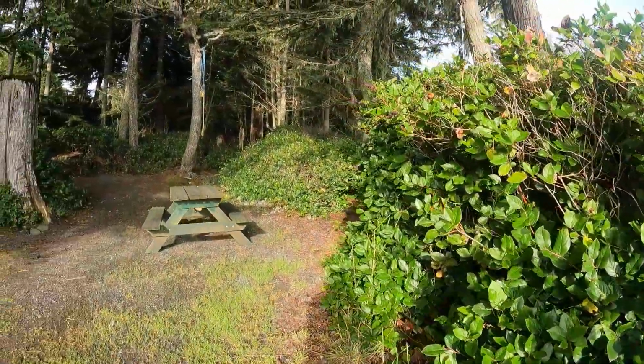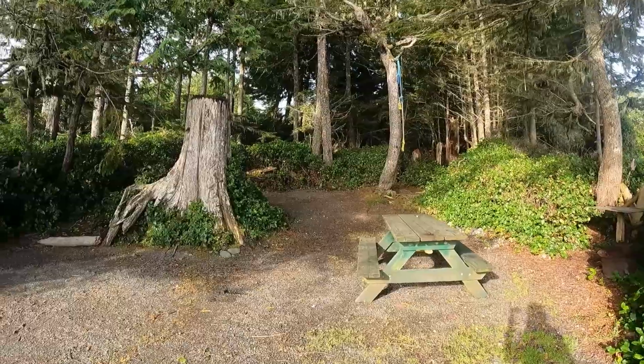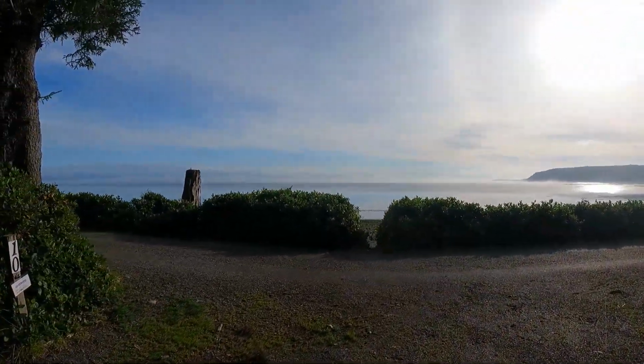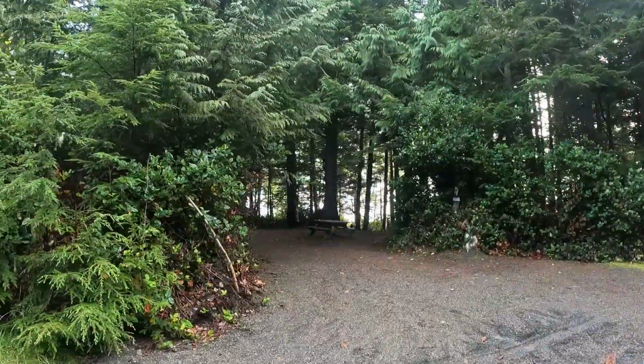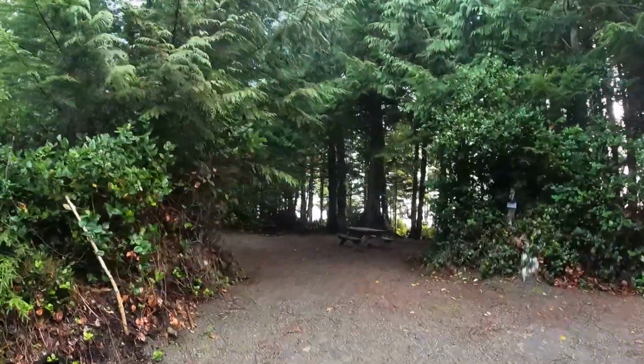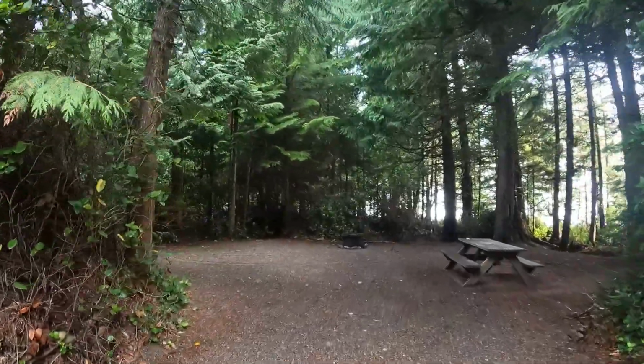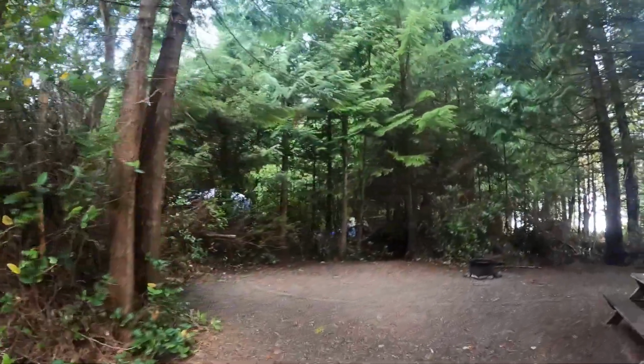This is Site 10, where we were for the first night. Now, it's not right on the ocean. It's a short road in between it, but gorgeous ocean view. The non-ocean sites are lovely too. They're very private and protected from the storms that blast through this area. Let me see if I can show you. Here's one that nobody's in right now. Site number 21. Nice and level. Look how private that is.